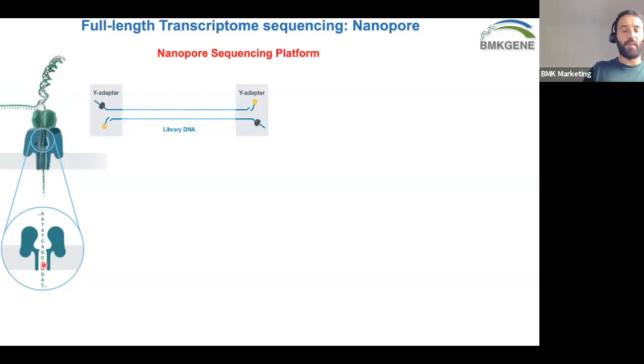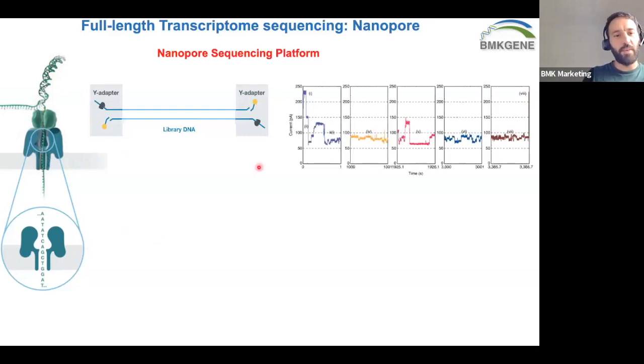The basic principle of reading the sequence is that there is a current passing through this static membrane, and each time a nucleotide passes, you have a disturbance of this current, and we can read it. This is A, this is T, C, G, and so on. So it is real-time reading of the sequence, nucleotide by nucleotide, with the nanopore technology. This allows us to read long reads, like the full length of the mRNA.